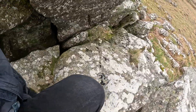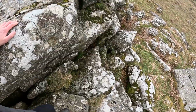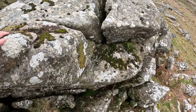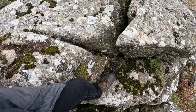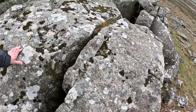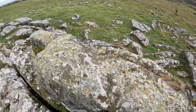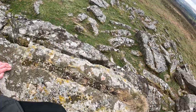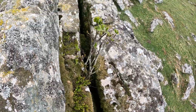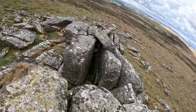There's some big steps. Oh, it's quite dry today, so I don't feel too bad about doing this. Not sure about coming back down though, but quite easy steps at the moment to get onto it. Oh, we're at the top. Let's sit on it. Oh, it is kind of growing through the... It's partially going through the tor. Tree on top of the tor. Nice.